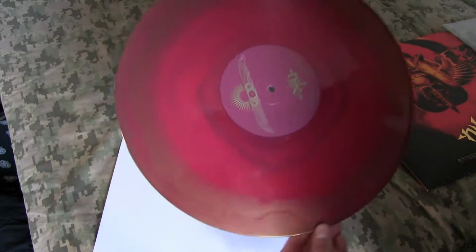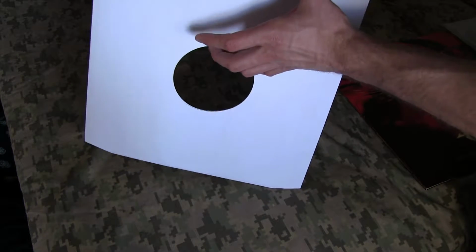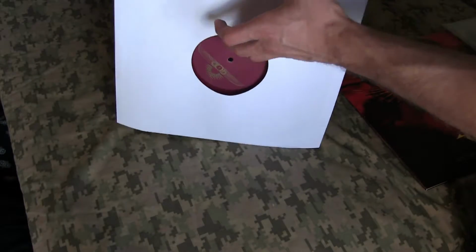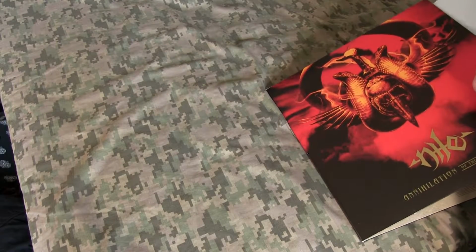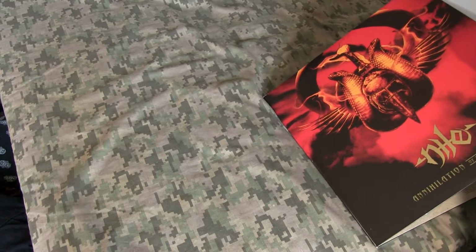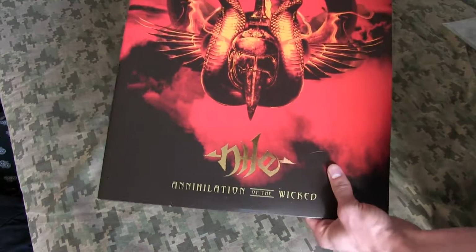Yeah. This was the album that got me into Nile, so when I saw this on Relapse Records, I was like, okay, this is mine. Yeah. Great band, great album. Annihilation of the Wicked.